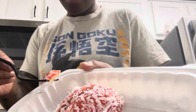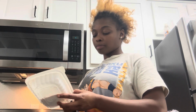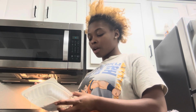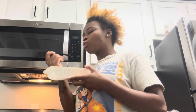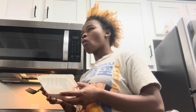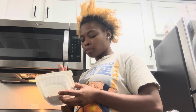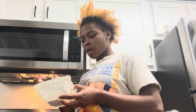Ooh, this is what I got. I forgot I never showed y'all what I got. This is a half of it. Man, that's so good. Oh my gosh. So good. It's like a donut, but not a donut. It's also very sweet, but not too sweet. Blessing.